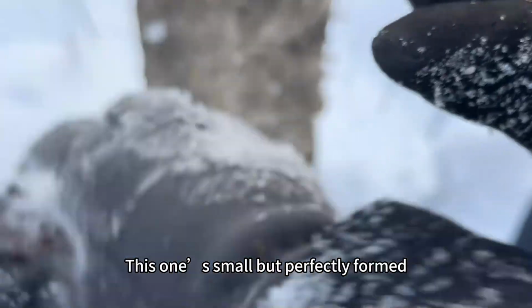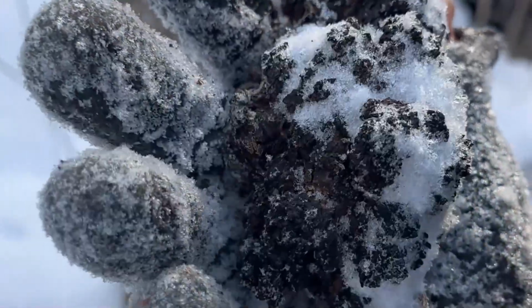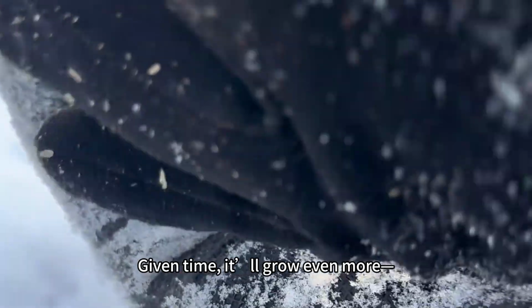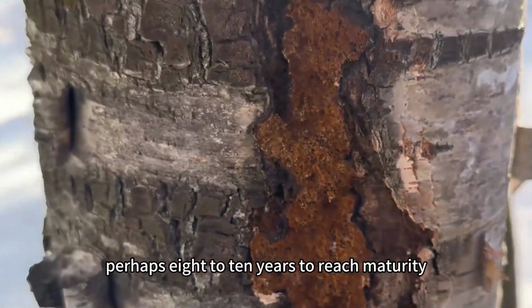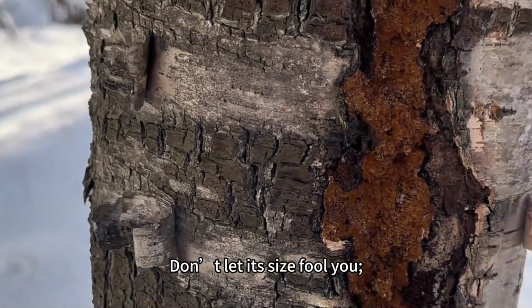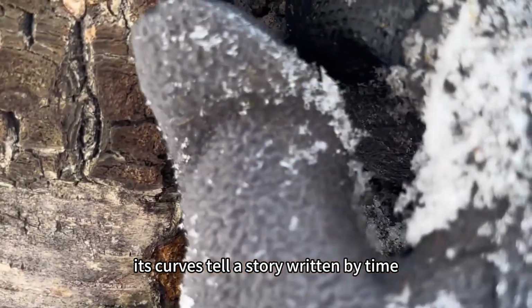This one's small, but perfectly formed. Dense and full of life. Given time, it'll grow even more. Perhaps 8 to 10 years to reach maturity. Don't let its size fool you. Its curves tell a story written by time.